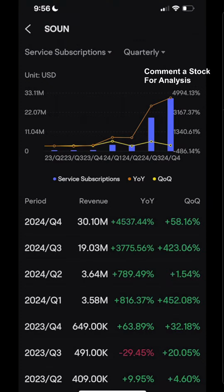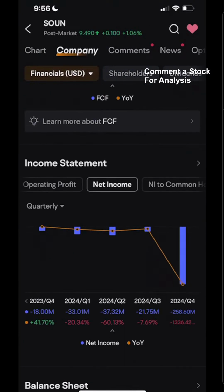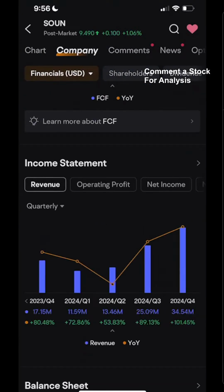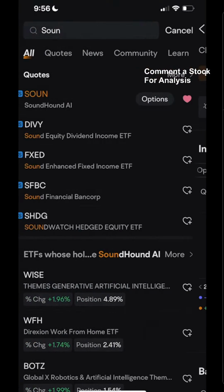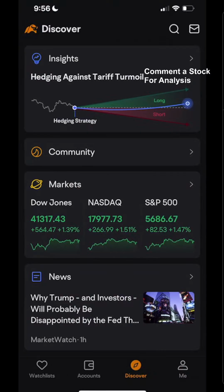And you know, with this growth rate, what's it going to be this time next year? But there is some bad news. So yeah, the sales are up 101%, but look at this net income. They actually lost 258 million in the most recent quarter. So that's a huge net income loss. I'd really like to see them get closer to profitability.